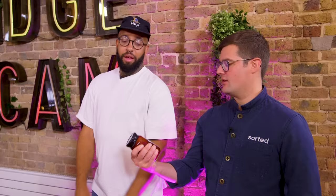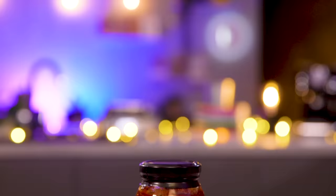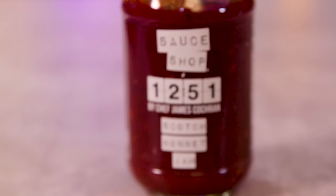Tell us about the sauce, because it's not just available at the restaurant now. Like, you jarred this stuff, is that good? Yeah, teamed up with Sauce Shop. We've just launched this Scotch bonnet jam. We've been developing it for the last couple of years or so. It's probably one of the proudest moments, something super close to my heart. My signature dish on the menu is done with some Scotch bonnet jam, and people come to the restaurant, and you know what? They're talking more about the jam than they did the chicken.